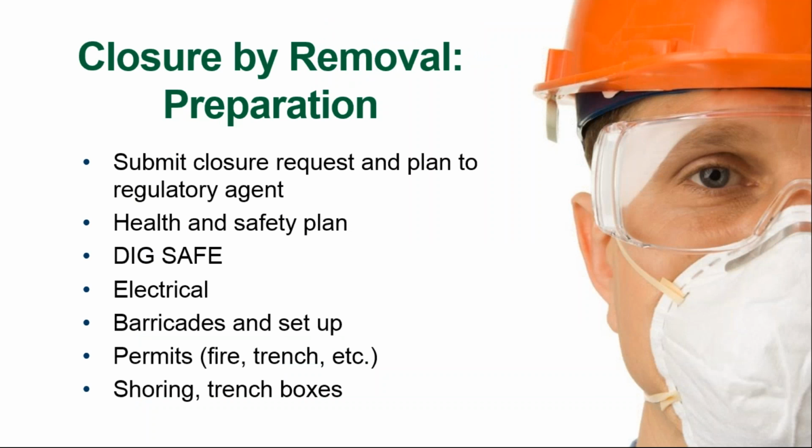So the closure by removal takes a good amount of preparation. First preparation is going to be financial preparation. Do you have the money set aside to do that in your fiscal year? Or if you're in Massachusetts or Rhode Island or California and you have time, do you work to get this into your next year's fiscal year?